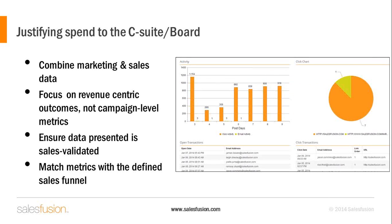One of the other things that marketing is getting better at is justifying spend to the C-suite and to the board of directors. We're doing this because we're getting better at combining marketing and sales data. Once we connect the two systems up, once we start moving that opportunity data and lead data back and forth between the systems, we can walk into a boardroom confidently and say, we spent this and we generated this in revenue. Or we generated this in pipeline.